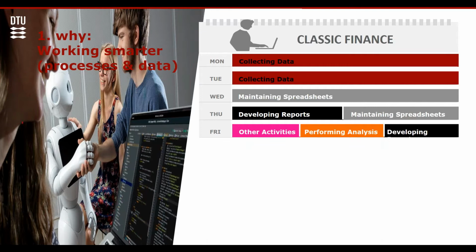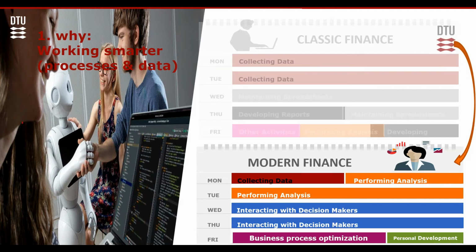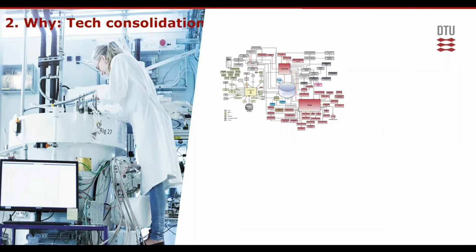Also, we are inspired by, this is inspiration from the finance part, but I think it can with no problem be applied to the HCM or HR area as well, that we have been using a lot of effort and time for collecting data and maintaining spreadsheets and communicating by emails and documents and so on. And where we want to end up is actually not using that much time on collecting data. We want to perform analysis and be in interaction with decision makers, and free up time instead of doing things in the old way, by being able to develop the business instead of doing a lot of technical things in the back office. Also, this is about technological consolidation.